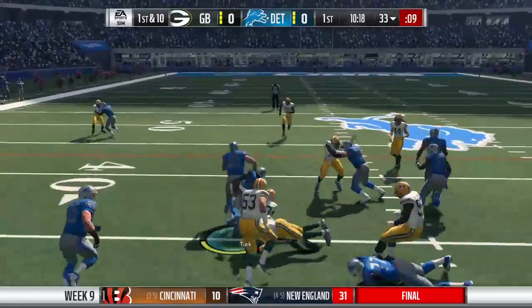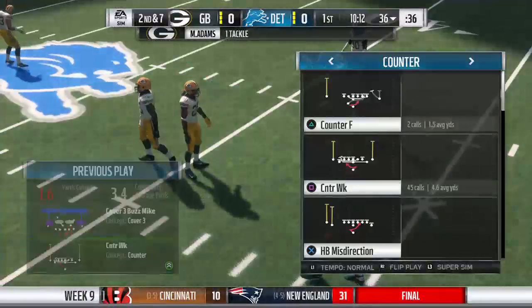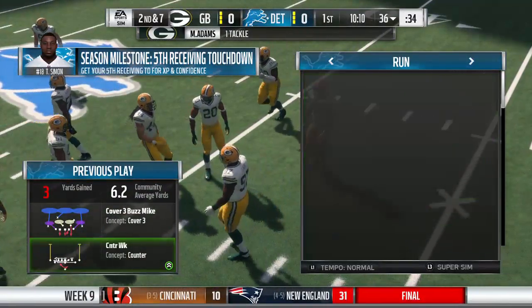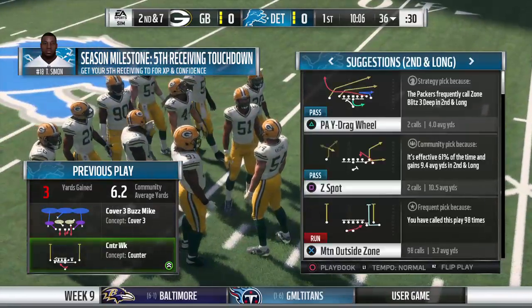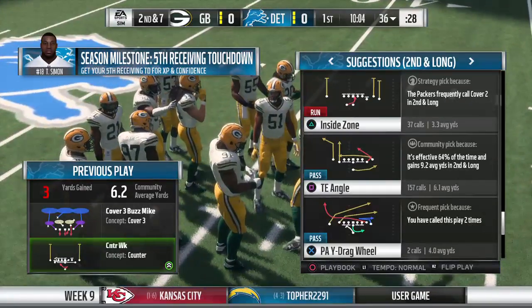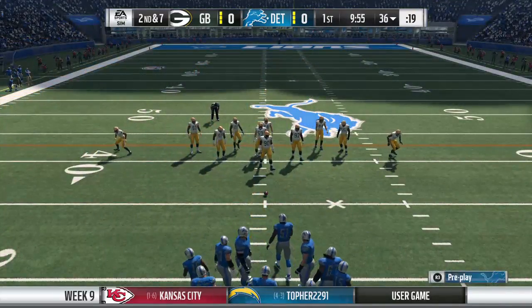They run the counter now on 1st down. And the hole closes quickly. He gets it across the 35 to the 36-yard line. 3 yards on the pickup there, and it'll be 2nd down. Seven yards to go on 2nd down.